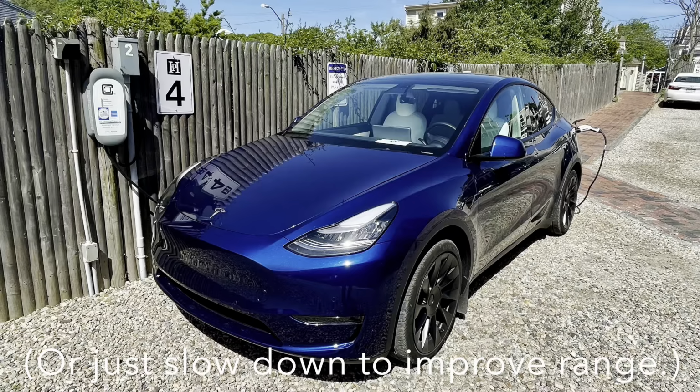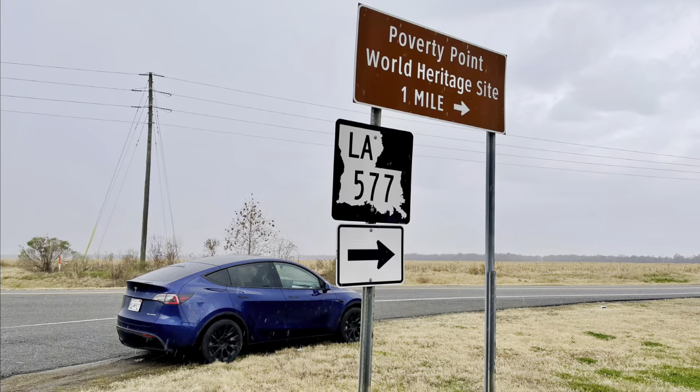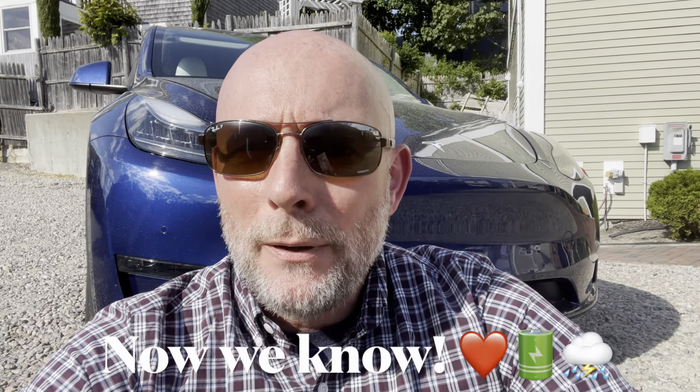The first time I learned this, I didn't think I was going to make it to my destination. So don't be me. If the weather's bad, plan appropriately because you're going to see a hit.